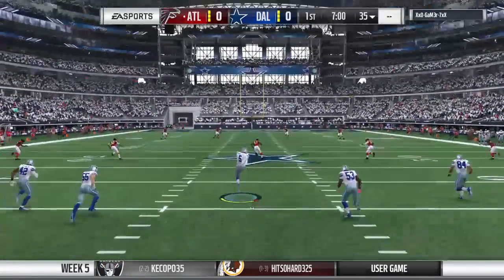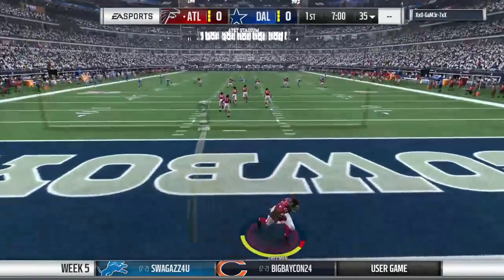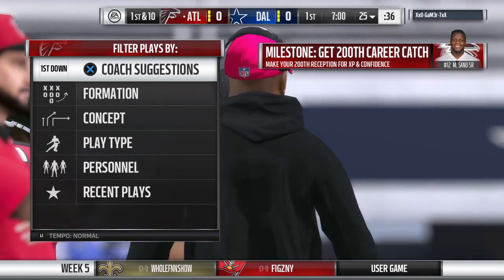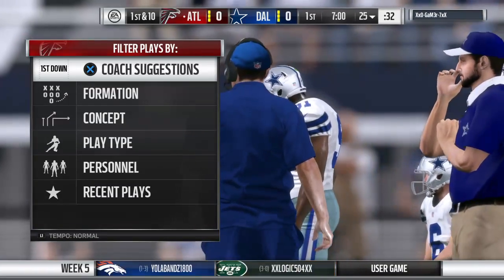Larry, we find ourselves right in the center of the Dallas-Fort Worth Metroplex in Arlington and AT&T Stadium. Today, we've got a good Week 5 matchup in store here between the Atlanta Falcons and the Dallas Cowboys.